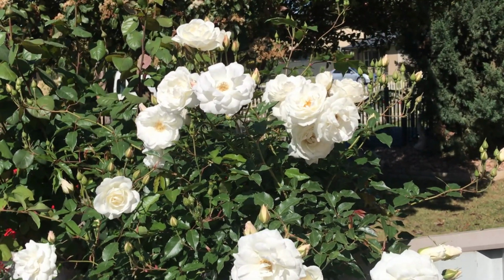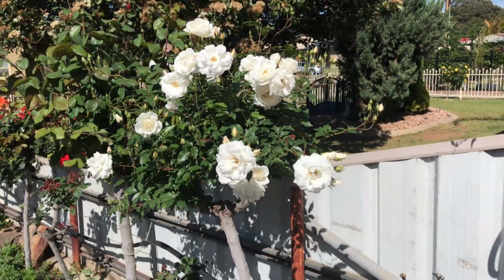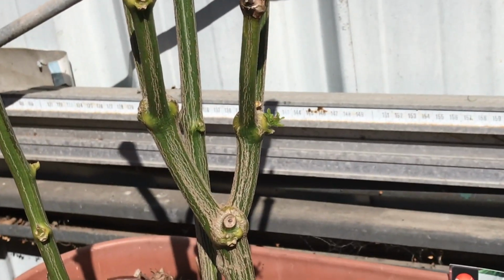Then we move on to the last of the roses, these white ones which are looking very good, as we finish with the overwintered plants from last year which have started producing shoots. We've got the cayenne which grew to over a metre tall last year.